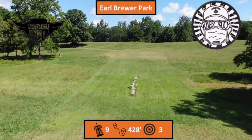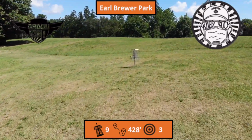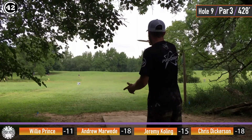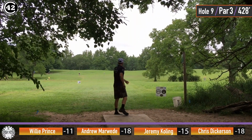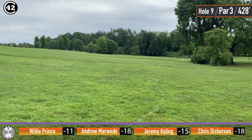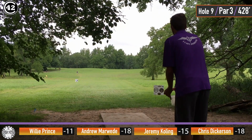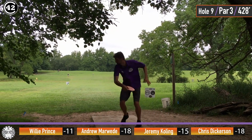And the final hole in the front 9, here we are, 428 feet. This hole was kind of made famous from Shomez, I would say. This is the hole that was aced by the local named Logan. He threw a Paul Macbeth force on a pure hyzer straight into the basket. A really impressive shot. And Dickerson has come up short and right. Andrew looks like he's had his pink destroyer in hand.